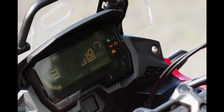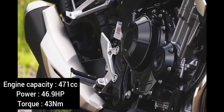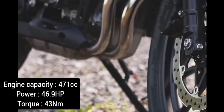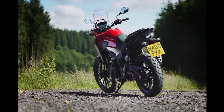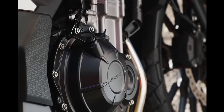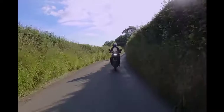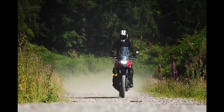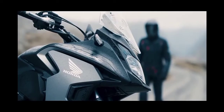This bike comes with the fully digital instrument console, as well as if we talk about the engine capacity, 471cc parallel twin engine we get in this bike with 46.9 horsepower and 43 newton meters of torque. So I think this bike will be beneficial for off-road as well as for the highways. In addition to that, we get fully LED headlamps in this bike, so if you ride in night it will be beneficial for you. You can add auxiliary headlamps in addition if you want.